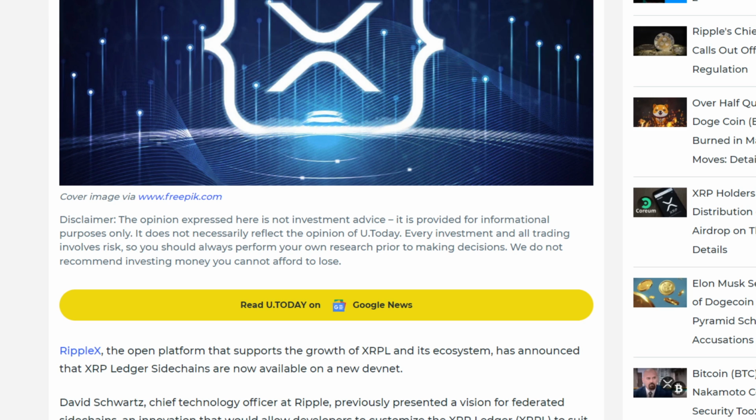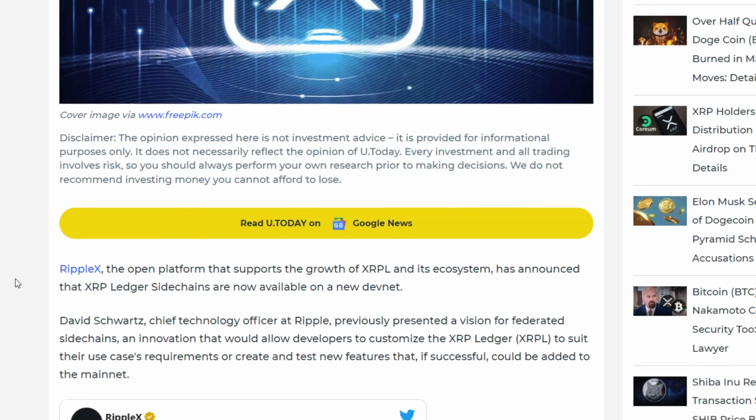There are multiple side chains and side layers and other things dangling from the Ethereum blockchain, where other transactions are happening on other chains, and then at some point the chains connect together. The finality of the transaction takes place on the main chain, which would then be the XRP blockchain. And it looks like XRP is finally going to be getting those as well.